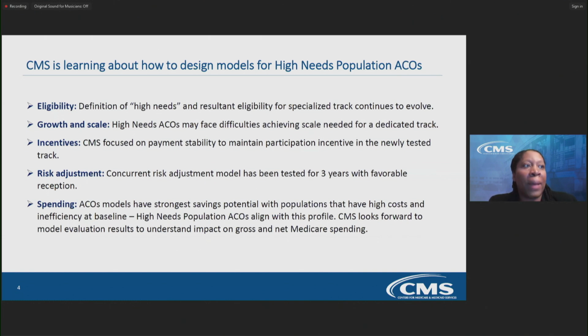We've also learned a lot about the considerations in designing a model for ACOs serving this population. For one, it has been a challenge defining the high needs eligibility criteria in a way that fully reflects these patients as well as the panels served by providers who specialize in caring for them. High needs ACOs have found it challenging to grow and to achieve scale given the size of their patient panels and mortality rate. We can see that they are delivering care that is tailored to these populations. So the question is whether there's a way to make sure these patients still have access to that care while ensuring that it's a viable model.